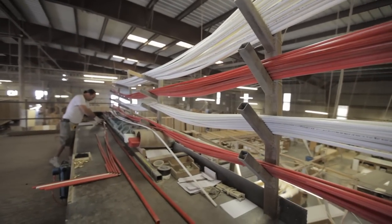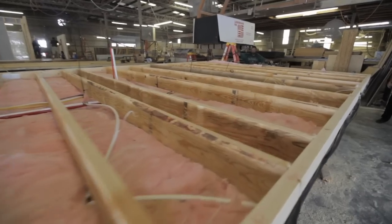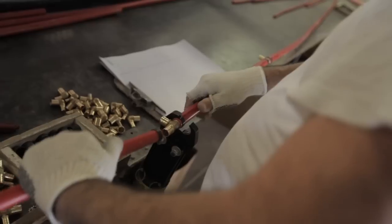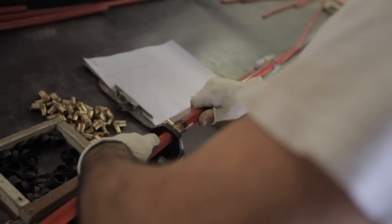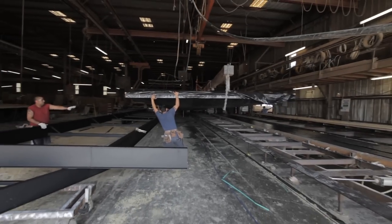The PEX water supply lines and 12 and 14 gauge electrical wires are placed in this part of the subflooring and brought up where necessary for the proper connections. Jacobsen uses all brass fittings and connects. These brass fittings are not subject to corroding from water impurities and are a longer-lasting, more durable, and less prone to leak product than plastic or other connects often used by competitors.